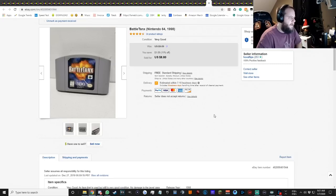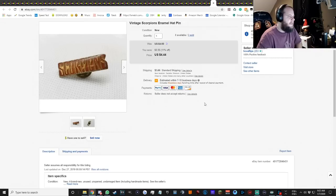Battle Tanks on Nintendo 64, $8.80 free shipping. Scorpion's vintage pin. Looks like there's none of these available anymore. I'm selling through a lot of my pins, man. They're selling out. $4.44 plus shipping.